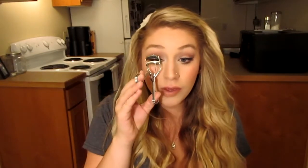The finishing touch is to curl those lashes. Since we don't have any fake ones, you want to make sure you curl them. And some people don't like curling them after they put mascara on them, but personally that is the only way I like to do it. So if you don't like to curl them after you have mascara, make sure that you curl them before you apply the mascara.